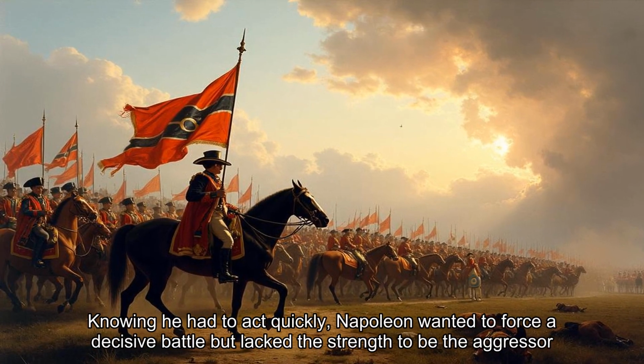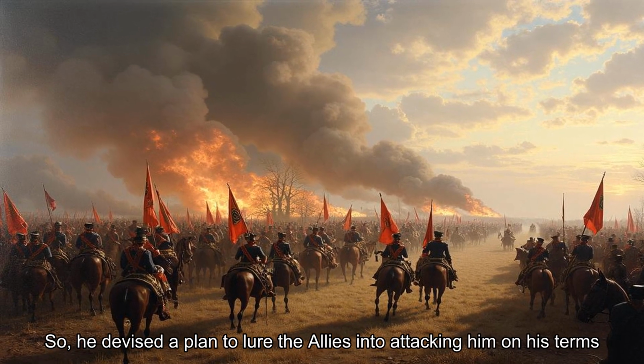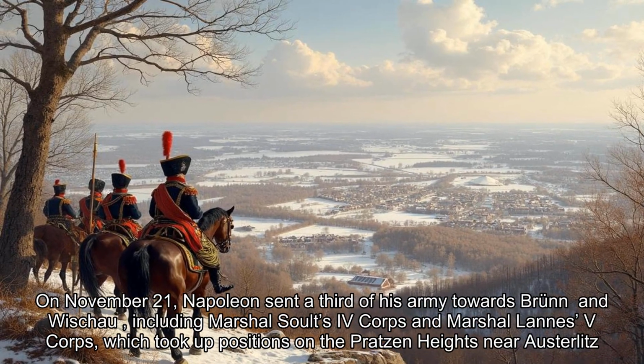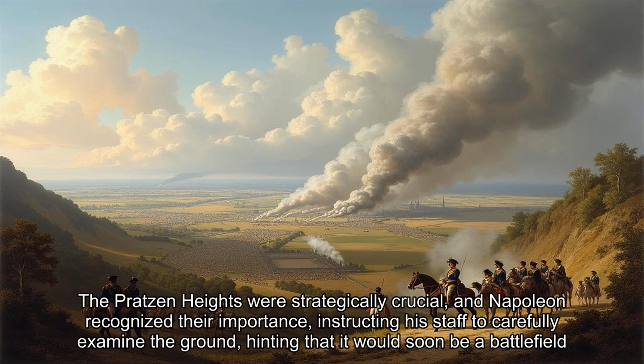Knowing he had to act quickly, Napoleon wanted to force a decisive battle but lacked the strength to be the aggressor. So he devised a plan to lure the Allies into attacking him on his terms. On November 21st, Napoleon sent a third of his army towards Brunn and Wischau, including Marshal Soult's 4 corps and Marshal Lange's corps, which took up positions on the Pratzen Heights near Austerlitz. The Pratzen Heights were strategically crucial, and Napoleon recognized their importance, instructing his staff to carefully examine the ground, hinting that it would soon be a battlefield.